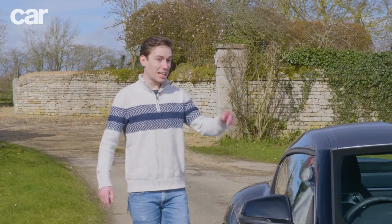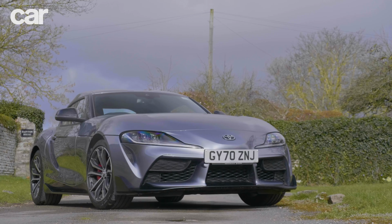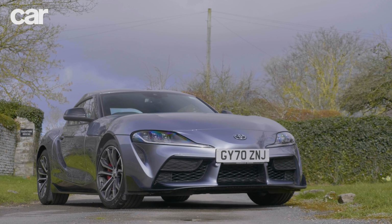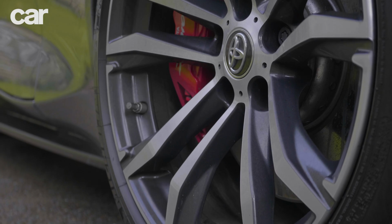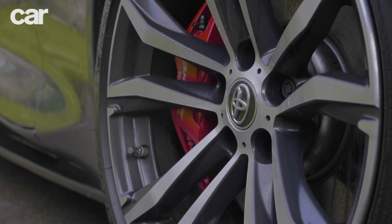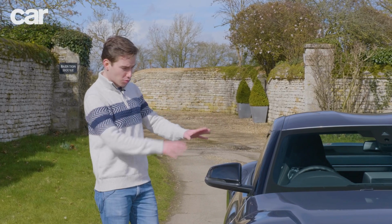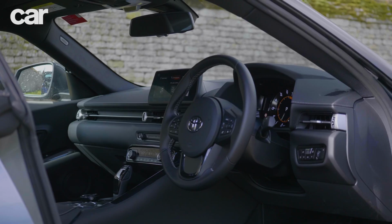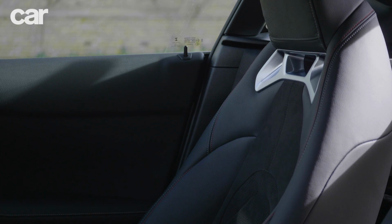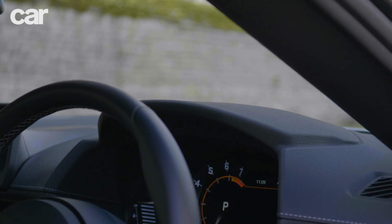The good news is that if you buy a 2-litre Supra, hardly anyone's going to know the difference from a 3-litre because the only real changes are the wheels. They're 18 inches rather than 19 inches unless you go for the Fuji Speedway limited edition 2-litre. And also, for all 2-litre Supras, the tailpipes are smaller. On the inside, there's less carbon, there's less leather, and there's also no head-up display at all. It's just a blank fill in there.